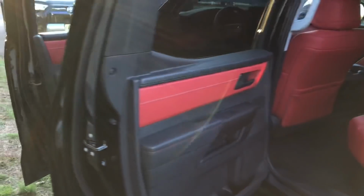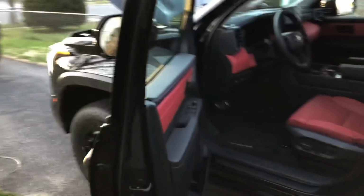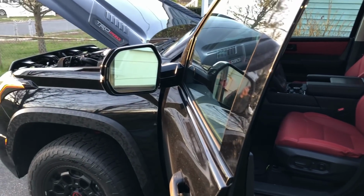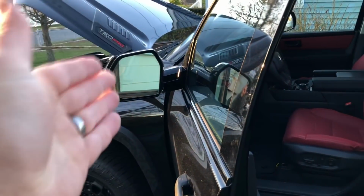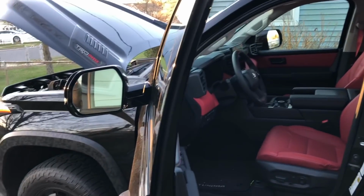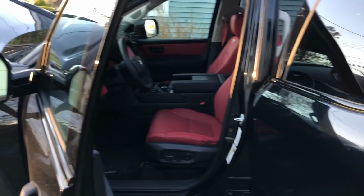The one thing you can add on to this truck, other than side steps and things like that, you can get tow mirrors if you go to toyota.com and build it. The one option they have, tow mirrors or regular mirrors. I think it looks great with the regular mirrors, and they're big enough to be fine for towing, unless you're going to do something insane.